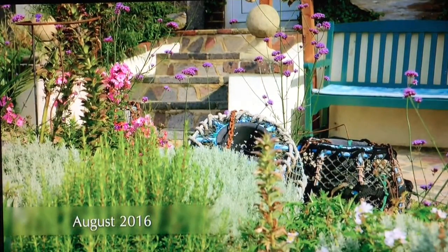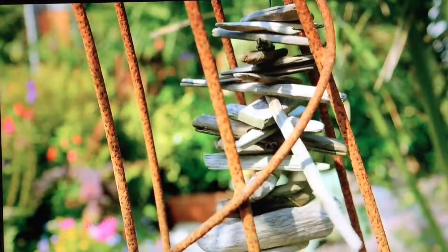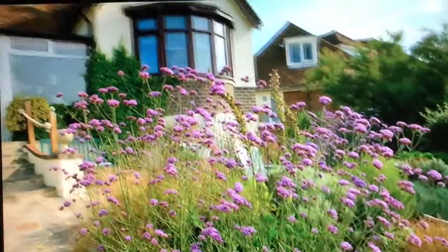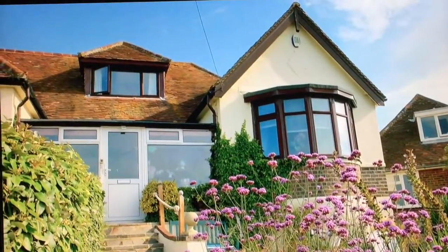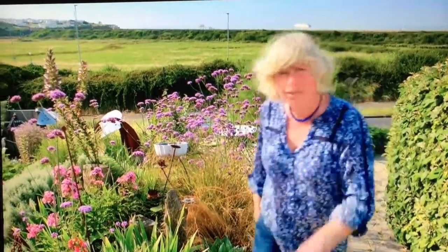Jane Moore has been cross-country, looking at inspiring planting and design in small gardens. And this week, she's near Seaford in East Sussex. With the sea only a stone's throw away, it's easy to see where this gardener got his inspiration. But I bet there have been a few battles with the elements along the way.